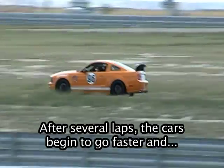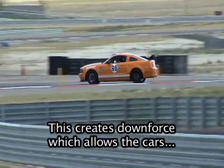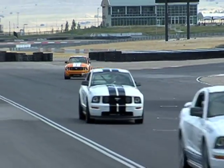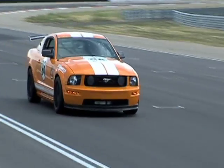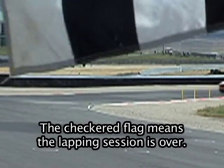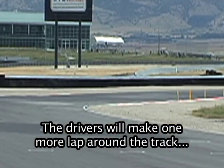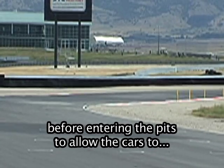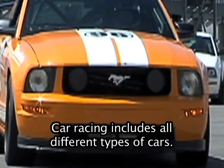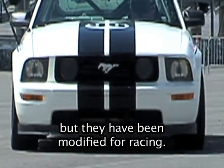After several laps, the cars begin to go faster and faster. Notice that some of the cars have wings on their rear deck. This creates downforce, which allows the cars to corner more quickly than cars without wings. The checkered flag means the lapping session is over. Come into the pits. The drivers will make one more lap around the track before entering the pits to allow the cars to cool down to normal operating temperatures. Car racing includes all different types of cars. These Mustangs were designed to drive on the street, but they have been modified for racing.